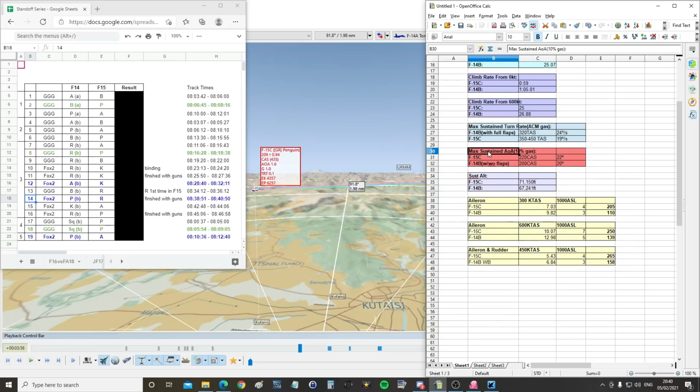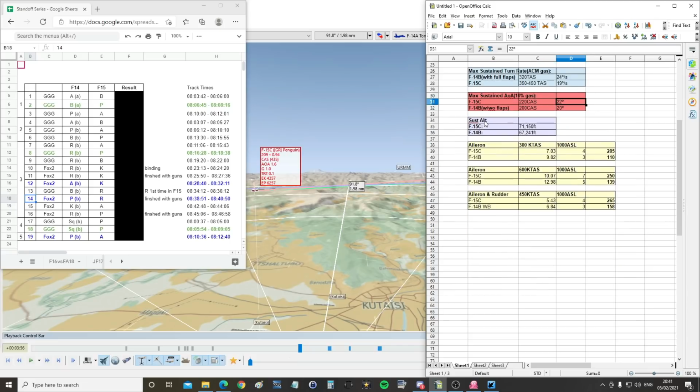Max sustainable angle of attack with 10% gas. F-15C can sustain 22 degrees per second. I can't remember if that's limiter or not, but that's what it can sustain at 220 knots gas. The F-14B, with or without flaps, can do 20. That's much less. It can't sustain the alpha like the F-15. Max sustained altitude of no relevance at all, 71,000 feet and 67,000 feet.